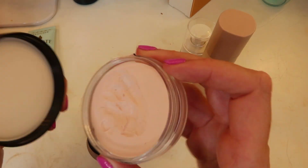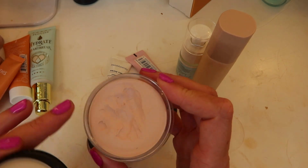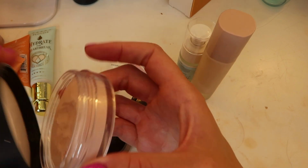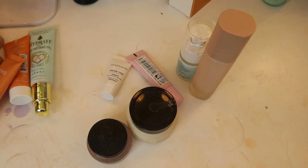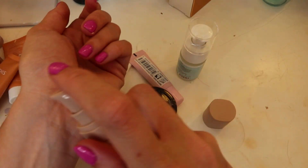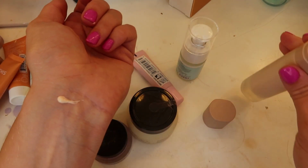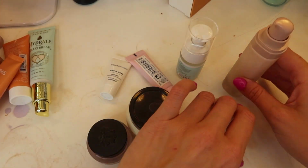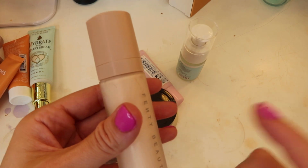This is the e.l.f. Putty Primer, and honestly, I just never got what the hype was about. I've tried it a few times. I'm not bothered. I'm not reaching for it. I don't use it, so that one's gonna go. This is the Fenty Primer, and honestly, I've tried so hard. I'm not bothered by it. I hated the foundation that's in that bottle, and I'm not bothered by this primer either, and it's just being wasted, so that one's going to go too.